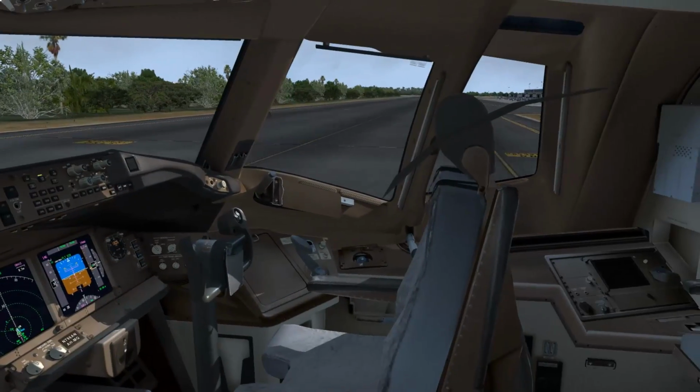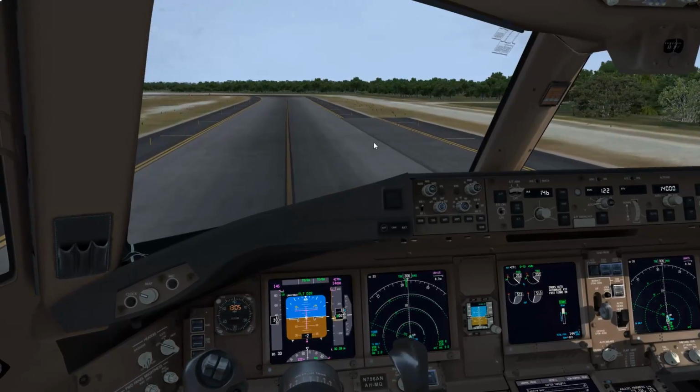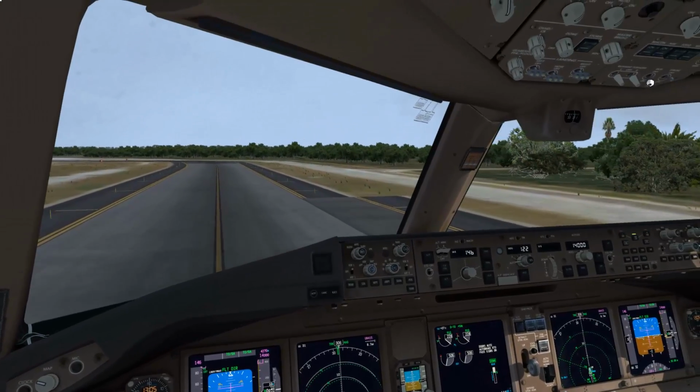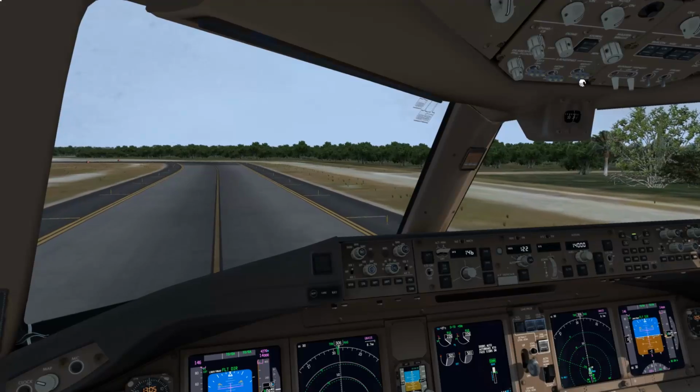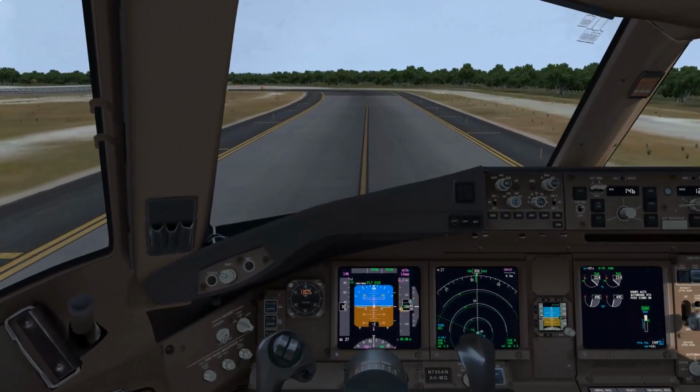More gates down there. I would never do that. This is quite a big airport. I didn't realise quite how big this airport was. Okay, so we're coming down now. Strobes can come on, turn offs on the right and left, and centre nose landing lights can come on.